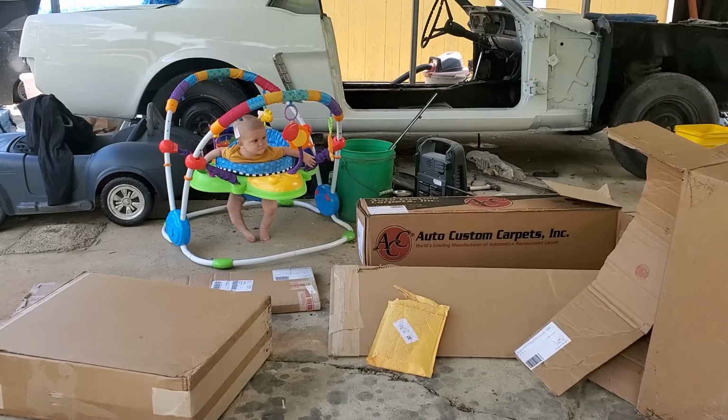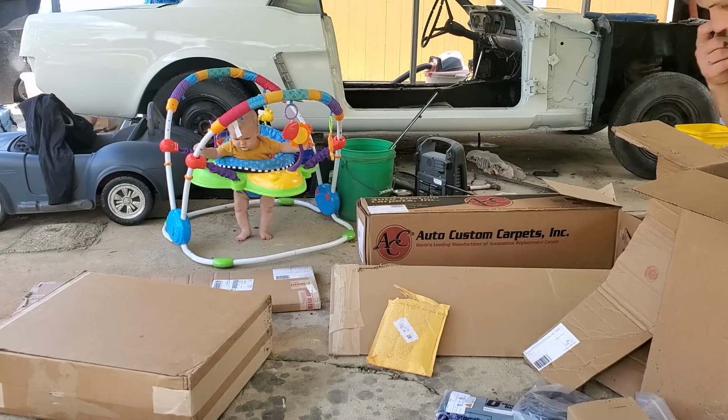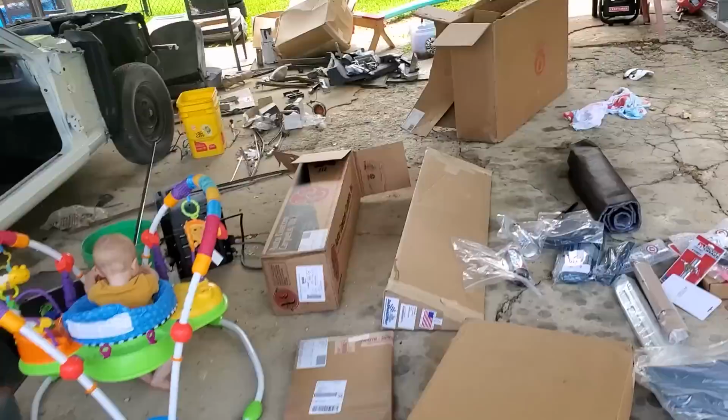So that is the newest addition to our family, watching me sort through all of the new interior parts. It was a lot of parts, and it had almost everything I needed to put the interior in. So I just went from the bottom to the top, started working my way up.